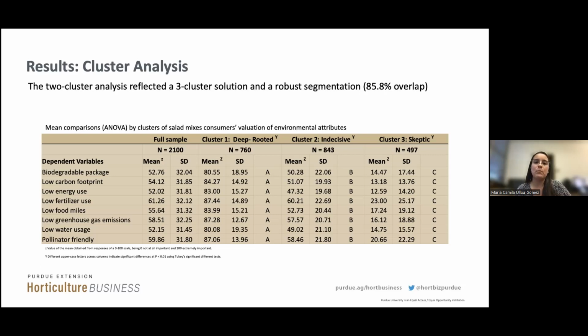Then we have the undecided cluster. Given the moderate value that consumers in this cluster give, we name this kind of consumers accordingly.